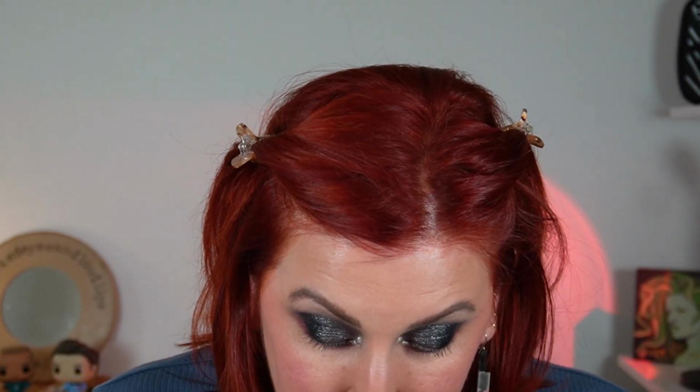I'm just gonna spray this. I'm putting some of the It's Showtime, this one here. I'm gonna put that along the bottom lash line, just in the front part. Just to add a little bit more sparkle. How do we like that? I'm just gonna buff this a little bit more.